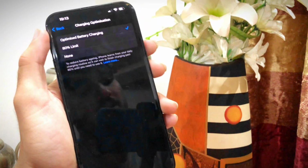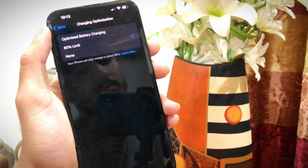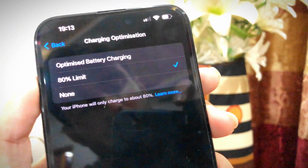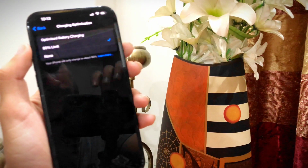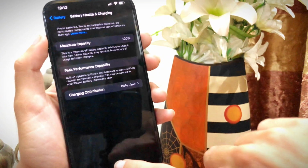Now you have to tap on charging optimization, and here you can see three options. One is optimized battery charging, the second is 80% limit, and the third one is none. You have to select the second option, which is 80% limit. This setting will make your iPhone not charge over 80% and automatically disconnect from the charger.